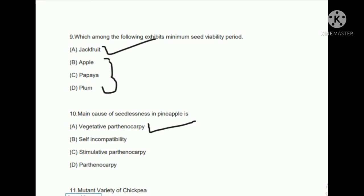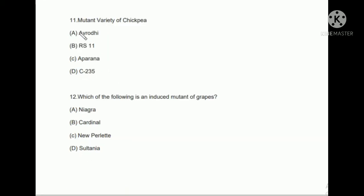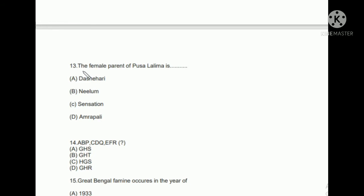Then next question, question number 11. Mutant variety of chickpea, and the right answer is Avrodhi, option A. Then question number 12. Which of the following is an induced mutant of grapes? The right answer is Pearlette. Then question number 13. The female parent of Pusa Lalima. Pusa Lalima is a cross of Dasheri with Sensation, so the female parent is Dasheri, option A is correct.